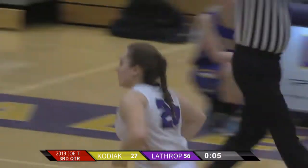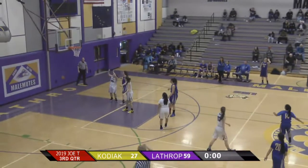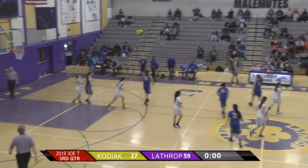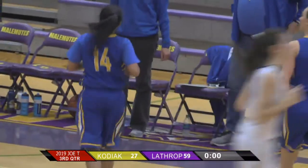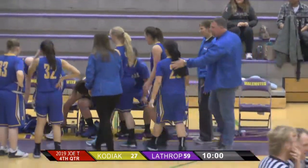That was a funky-looking shot. The ball had almost no spin on it. I think that was a result of a tip, but no spin. Also, very flat shot, too. No arc on that one, but able to get that in. At the end of the third quarter, it is Lathrop 59 to Kodiak's 27. The Lady Bears 27.